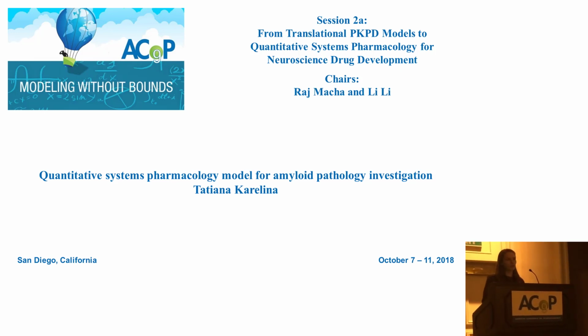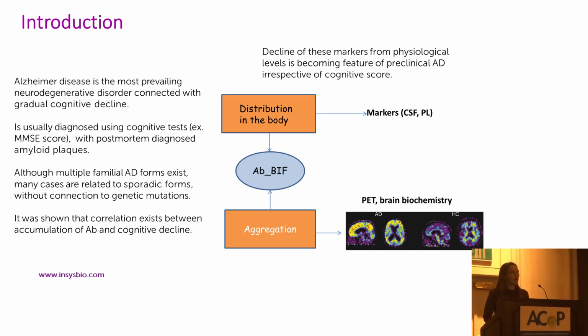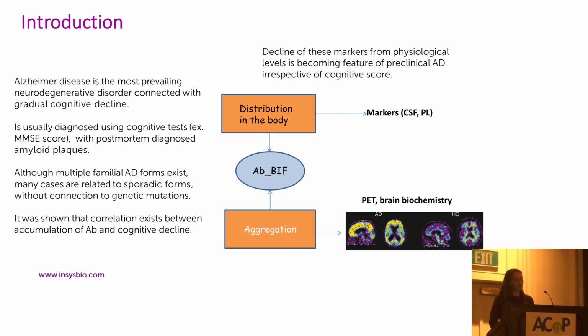Mechanisms of amyloid pathology and predict clinical trial results. Alzheimer's disease, or AD, is the most prevailing cause of cognitive decline. Post-mortem, extensive neuritic plaques consisting mostly of insoluble fibrillar protein amyloid-beta can be observed in the brains of AD patients.